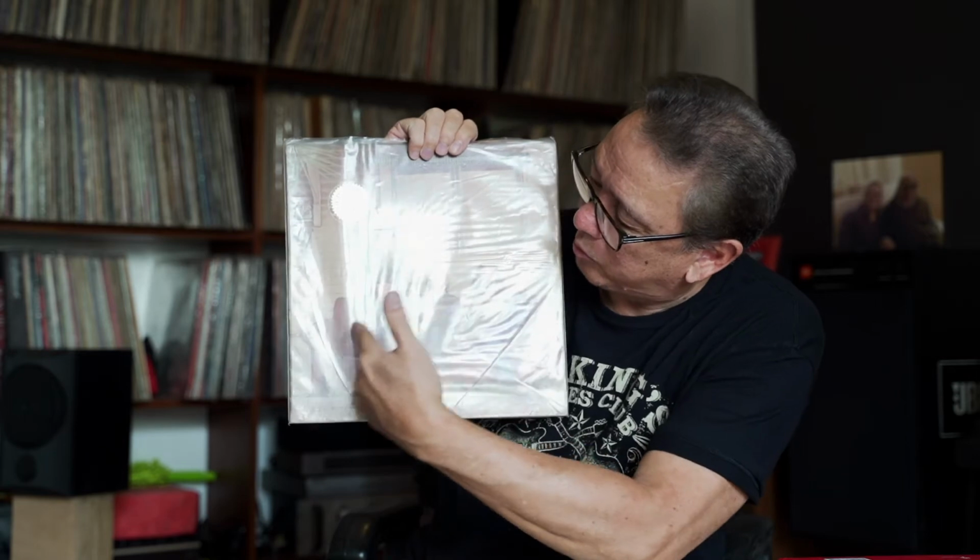Crosby, Stills and Nash. They were walking, they saw this old house with this old sofa sitting in front that was falling apart. They liked it, they sat down, the photographer shot it, and there it is. Their best LP ever. Here it is. Crosby, Stills, and Nash.